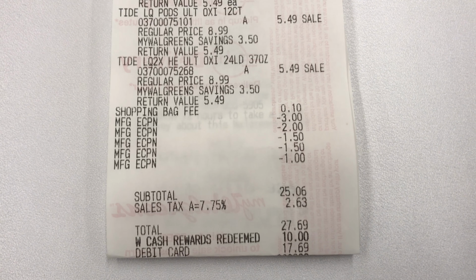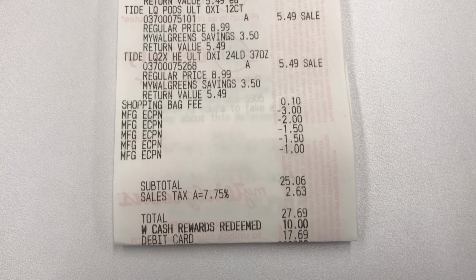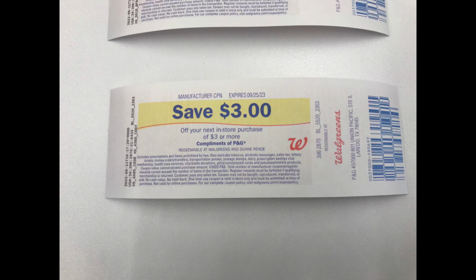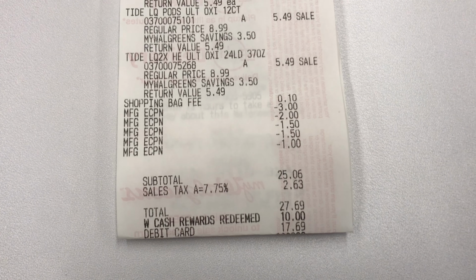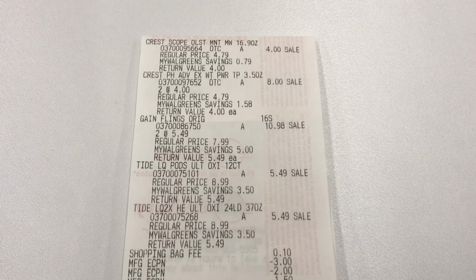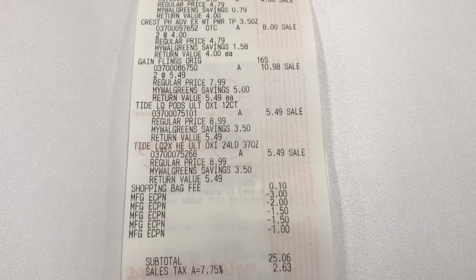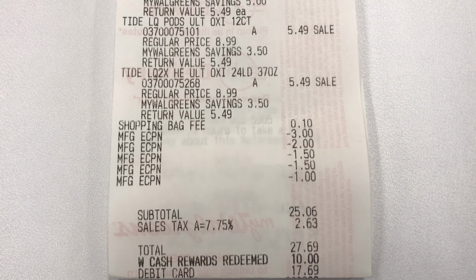I ended up using $10 Walgreen cash, paid $15.96 out of pocket plus tax. And I got back the $3 for the Crest and a $5 Walgreen cash for the buy 3 plus Crest product. And I got back my $5 register reward for buying 4 of the P&G products. If I add this deal together, these 7 items ended up costing me $11.96 or $1.71 each.